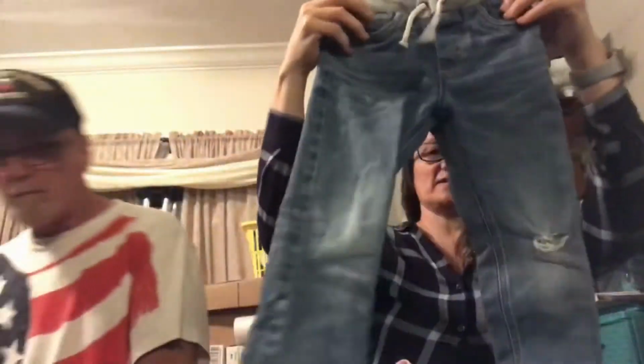Got her some little PJs and another pair of pants. These ones are bigger, so she'll have to grow into them, but you can't beat Ben's prices. We're about done with our pile, and here we go with some swimwear.